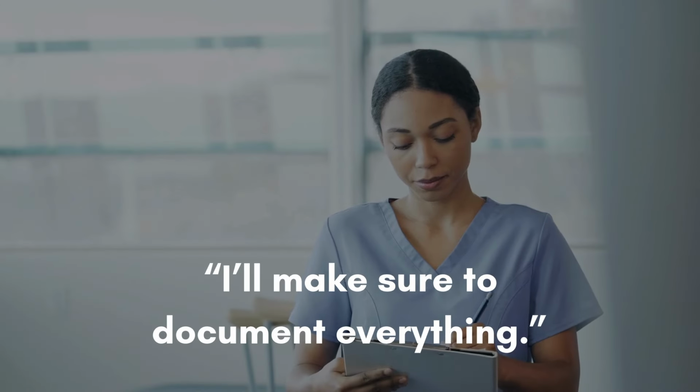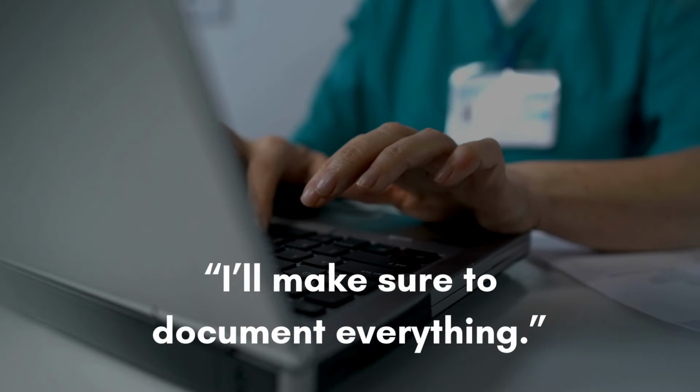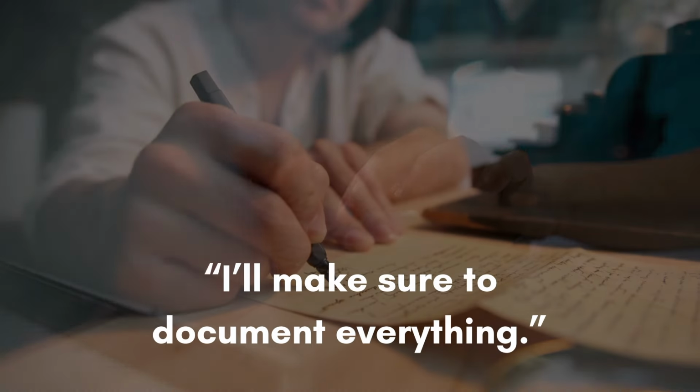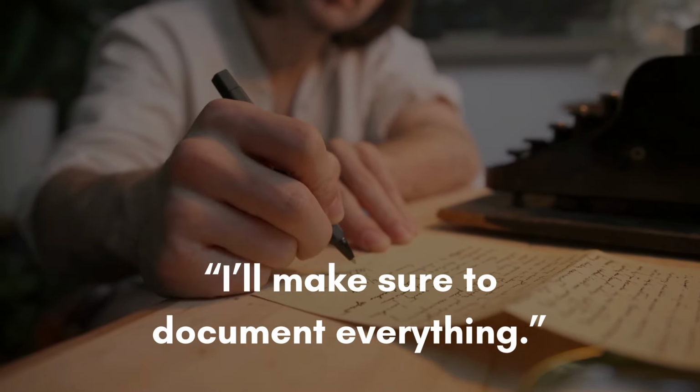I'll make sure to document everything. Use this phrase to show that you understand the importance of accurate documentation. Document is a formal word meaning to record information. Saying this out loud can help others trust that you're being thorough and careful.